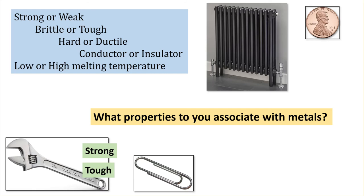Is a metal hard or ductile? This one may be a bit trickier. Metals can be made harder through heat treatment and strengthening processes, but in their pure form, they are generally ductile materials. Imagine yourself bending the paperclip. It bends. It doesn't break. Metals have an extraordinary ability to plastically deform before they fracture.